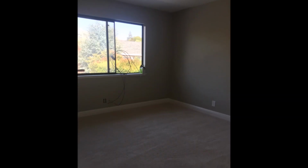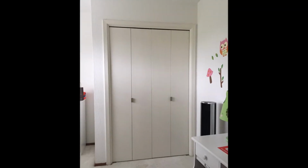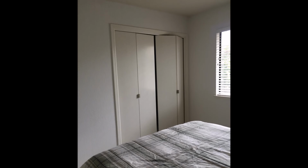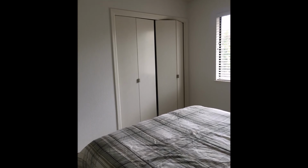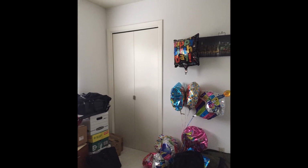All of the bedrooms basically got cosmetic makeovers. We added some recessed lighting, repainted, added new baseboard, replaced the carpet, and then we also replaced the bifold closet doors in each of the rooms to doors that coordinated with what was existing throughout the house.